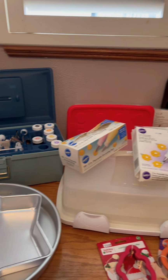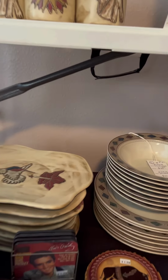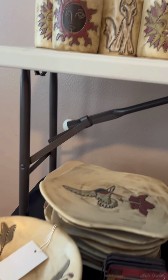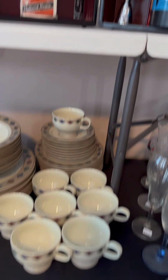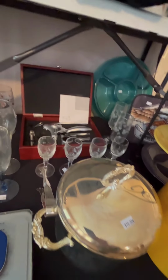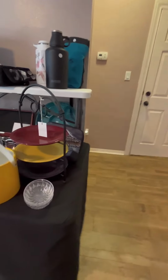We have lots of cake decorating supplies. And then over here, we have this really great set of Santa Fe dishes. These are by Mara. And they have different patterns on them. So you can see the patterns here on the mugs. They're just beautiful. Some coasters, another set of dishes, some great barware. Wine opener, silver plate, ice bucket. Okay, let's go to the bedroom.